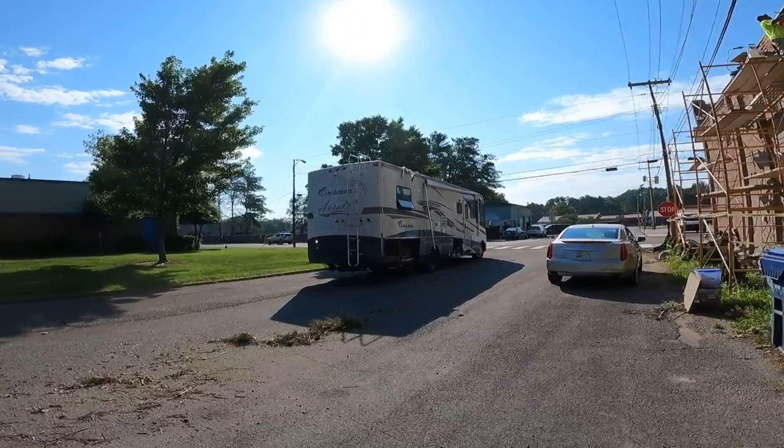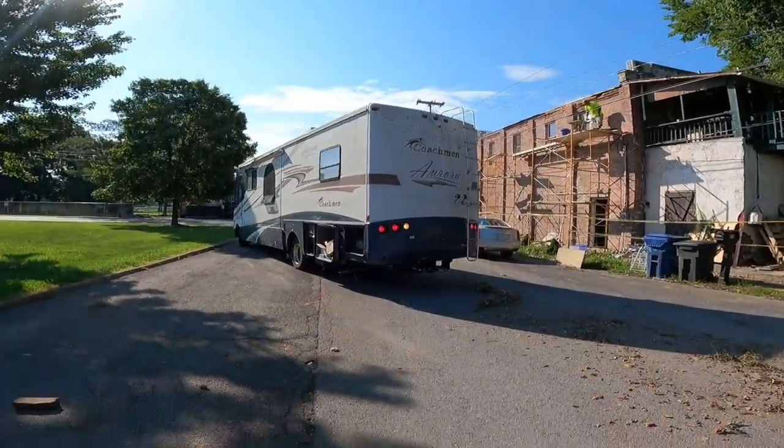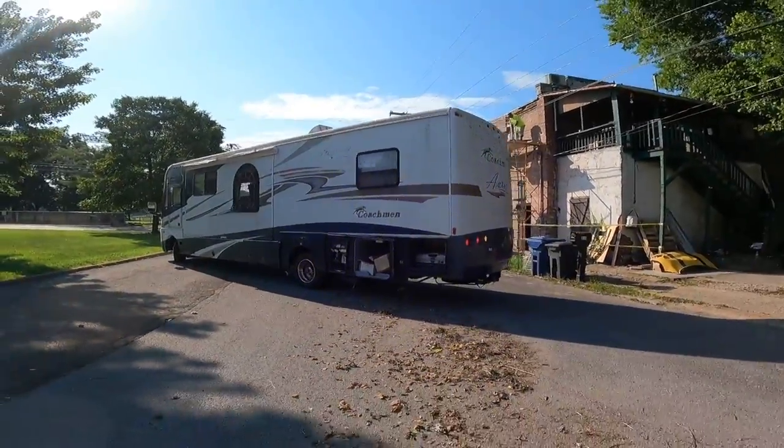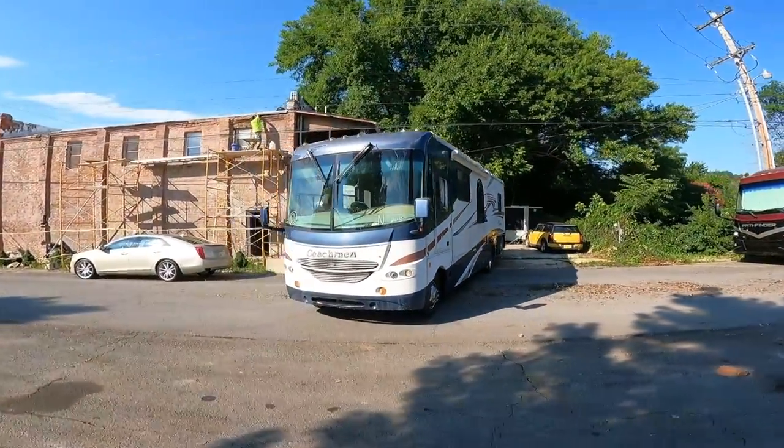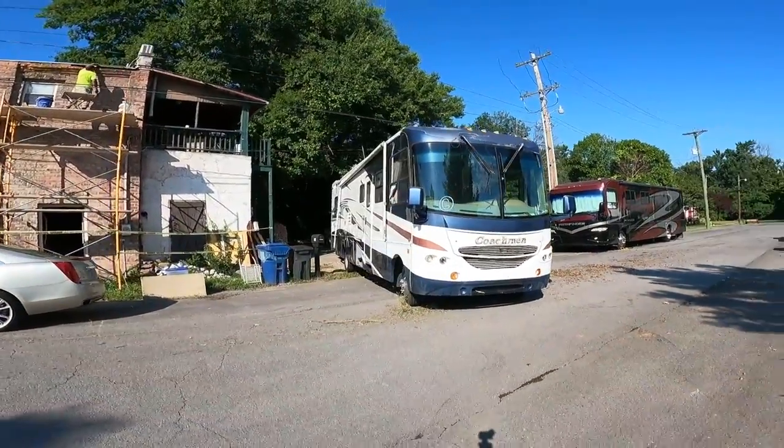weather hits us. Getting the RV running was a huge positive moment for us. Considering it didn't have keys, we really weren't sure if it was going to be a good engine or not. The fact that it does run is huge.